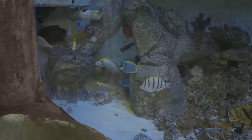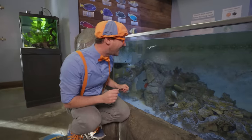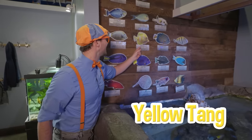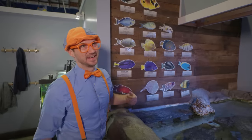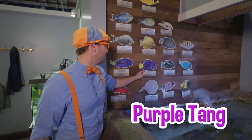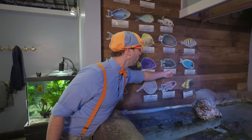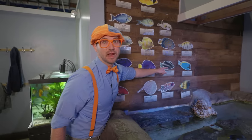Whoa. Oh, there's so many different kinds of fish in here. Whoa, they're all back there. Oh, hello. Whoa, look up here. Looks like a list of different types of fish. Oh, look at that one. That one's called a yellow tang. Yeah, and it's all yellow. I wonder why it's called yellow tang. Ooh, and look at this one. It says purple tang. Ooh, looks like it's purple and yellow. Whoa, ooh, and that one way over there. Whoa, powder blue tang. Wow, yeah, it's blue and yellow.